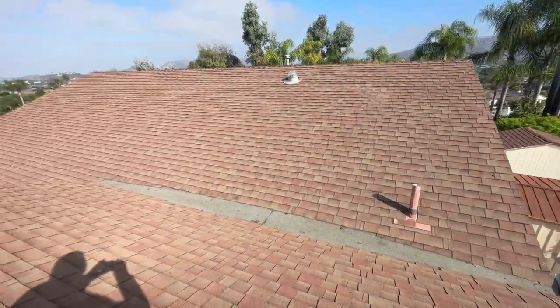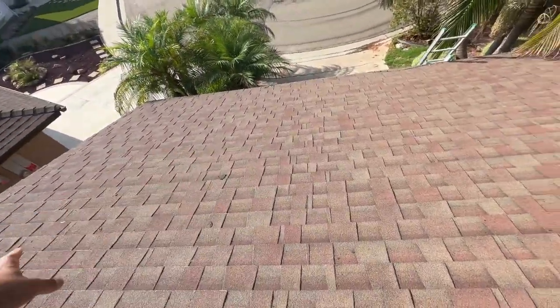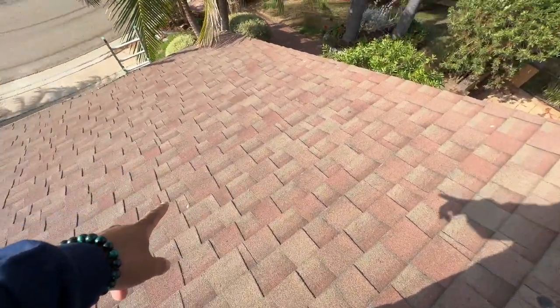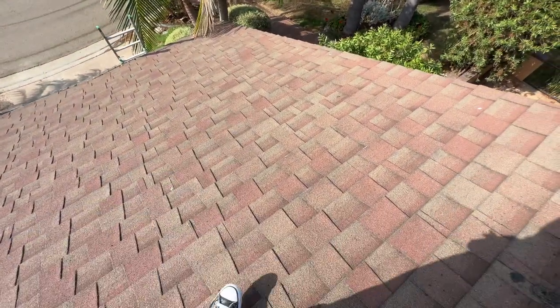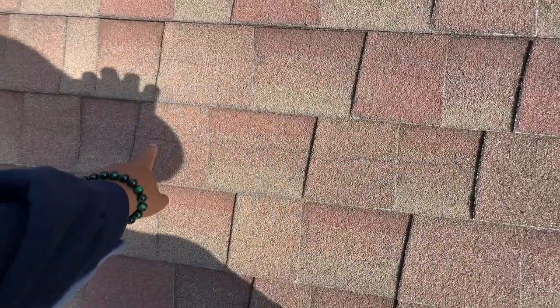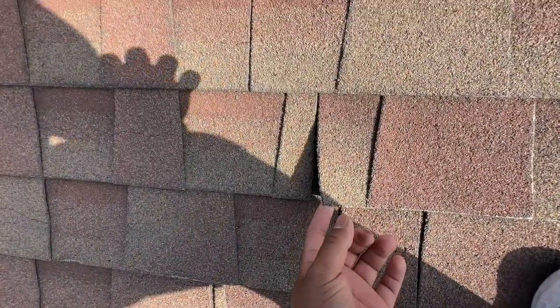All right, guys, check it out. Came here to give a bid on a new shingle roof. For starters, you can kind of tell the granules are falling off on these shingles here. There's some cracking right here. As you can see, this crack, no bueno. Shingles are still stuck, but with a little bit of pressure, these will lift up. You can tell that the fibers are kind of coming off right here. And then right here, it's kind of lifting.